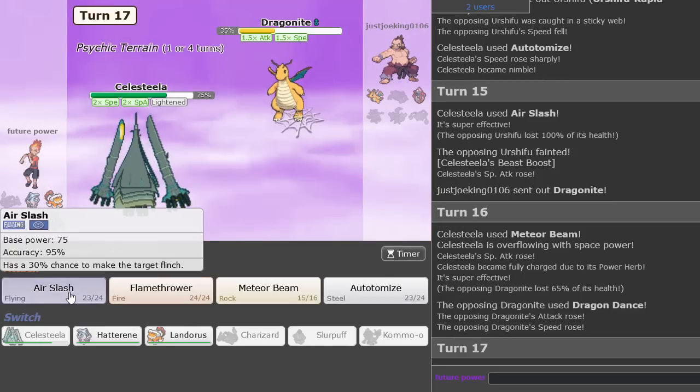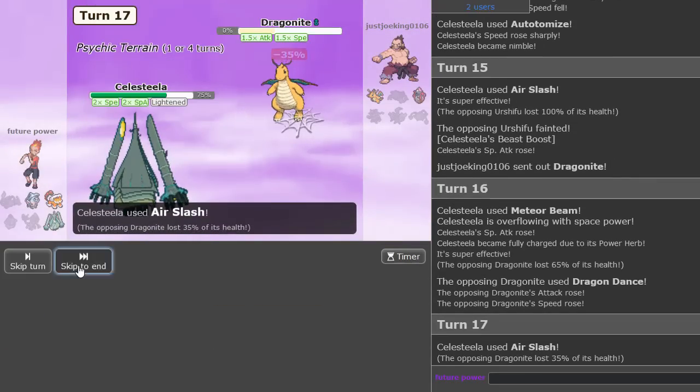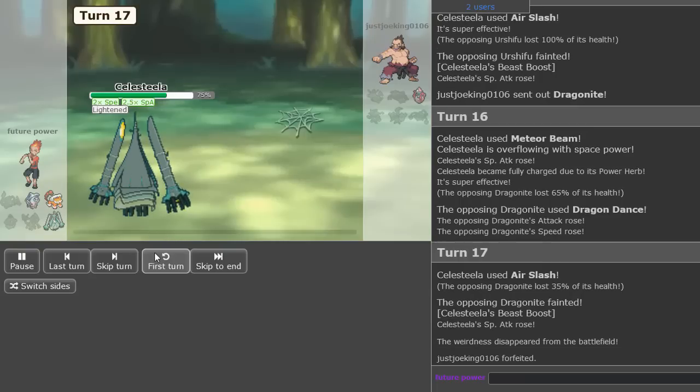And that took it pretty well. But then we just Air Slash here now. I think +2 or faster. Yep, and that's going to be GG once again.